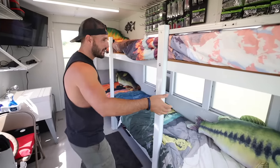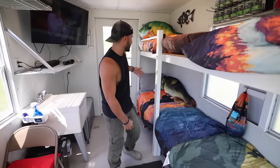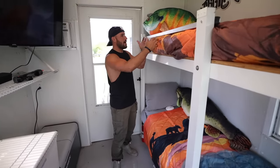Moving on down, we added stuff like the catfish, the bass, the brim, but we have a bunch of beds here. They're all the exact same, so wherever you sleep at night, you're going to get some good rest.